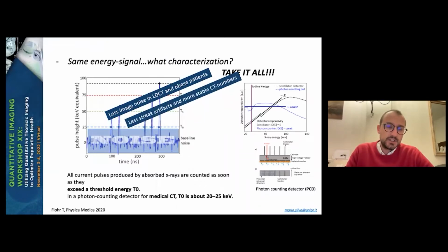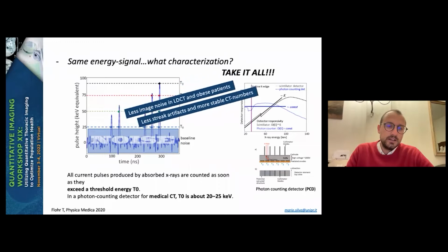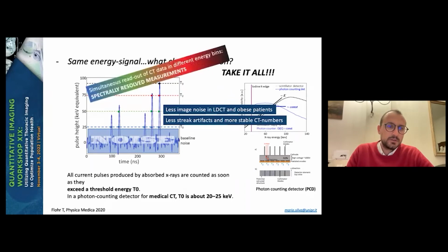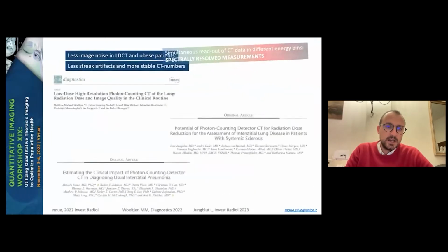So we have a first achievement with better image quality, with lower image noise, even at lower dose. And this is very important. But on top of that, we're getting also simultaneous readout of the CT data in different energy bins, which means spectrally resolved measurements. So we don't just have quantitative biomarkers with density anymore, but we have spectrally resolved measurements all over for any acquisition that we do with this kind of technology. So let's see what literature already said about these things.